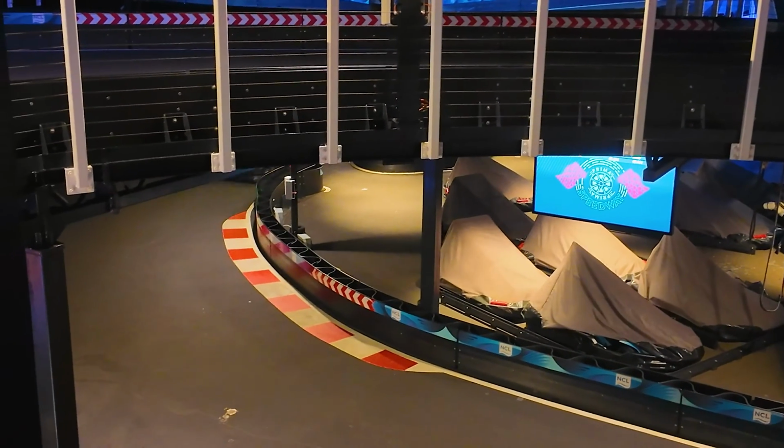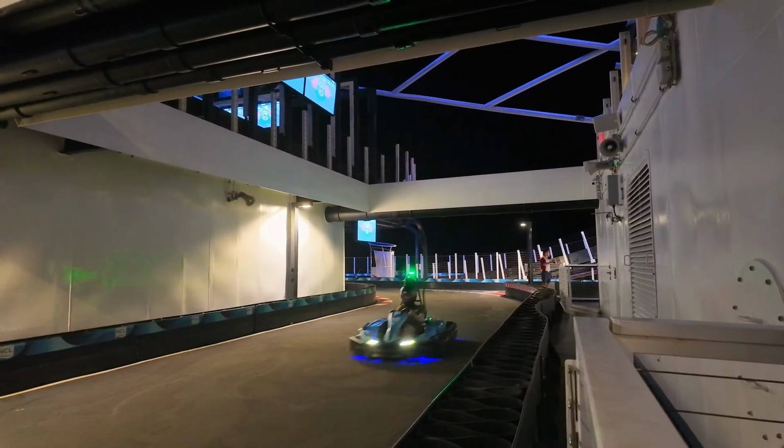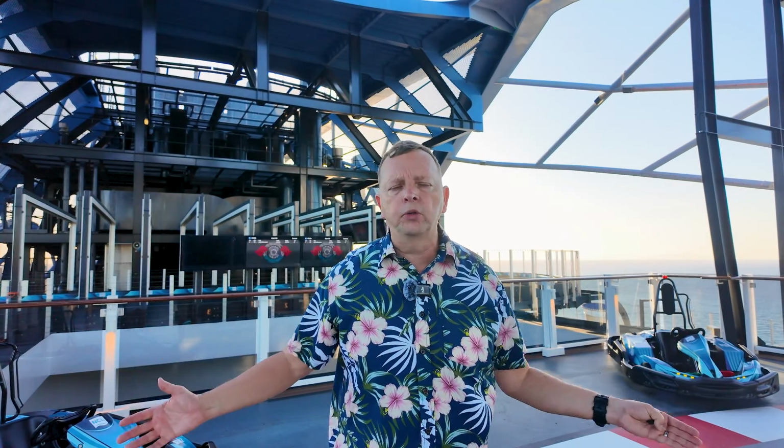But we could have, for a 7-day cruise, paid $199 in the first 2 days, and then you would basically have the ability to race to your heart's content whenever it's open for the entire cruise. It looks incredibly fun. All right, so what we're gonna do now is we're gonna go down to deck number 16.